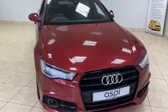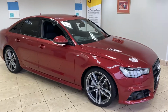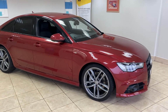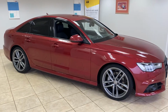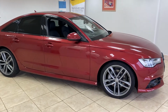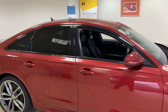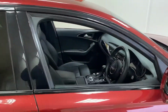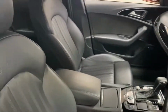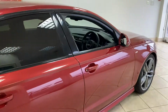Here is a short walk around video of this superb Audi A6 3-litre TDI S-Line Black Edition. The car was registered late 2016 on a 66 plate and has covered just under 30,000 miles. Finished in vibrant Matador red with full black Valcona leather seats and a huge specification. All the details can be found on our website, www.aspiecars.com.